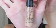Hello everybody! First thing we're going to do today is take MAC Pro Longwear Concealer, and we're going to put this all over our eyes as a primer. I've talked about this concealer a million times. Amazing primer, my absolute favorite for the eyelids, and it's especially important today because we're not going to use much eyeshadow at all, so this is going to conceal any veins or redness that we typically have.